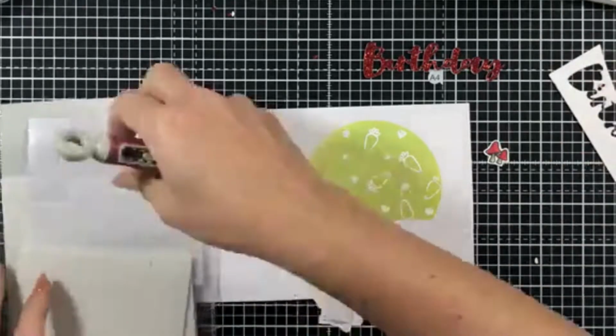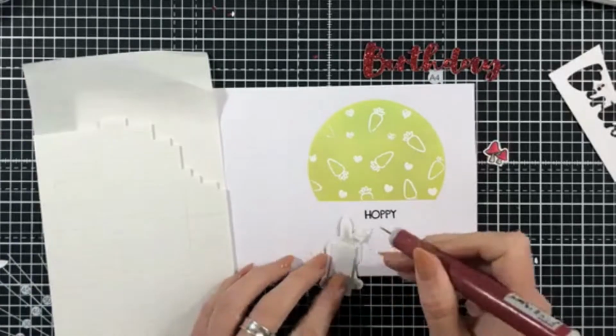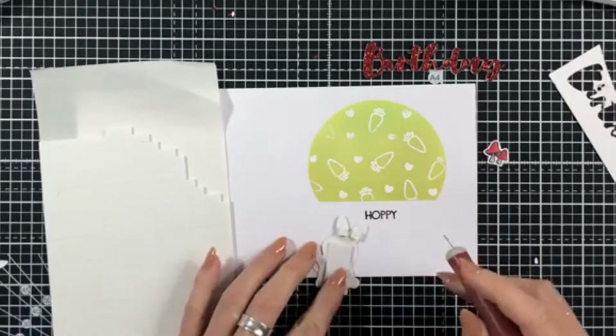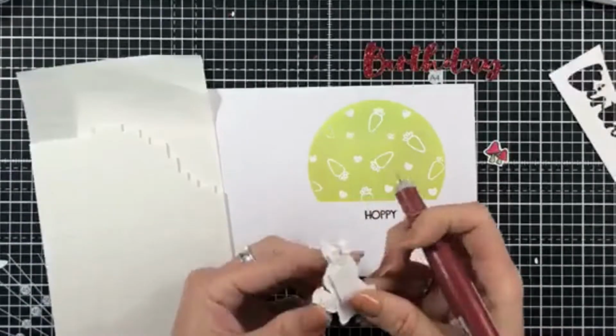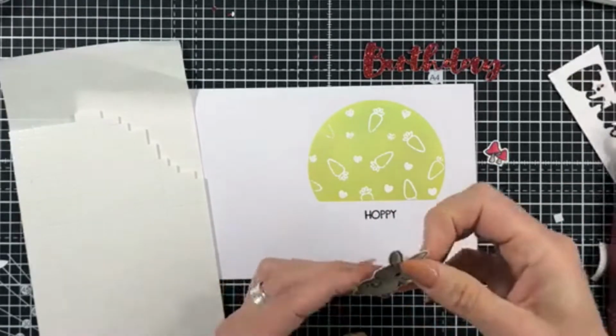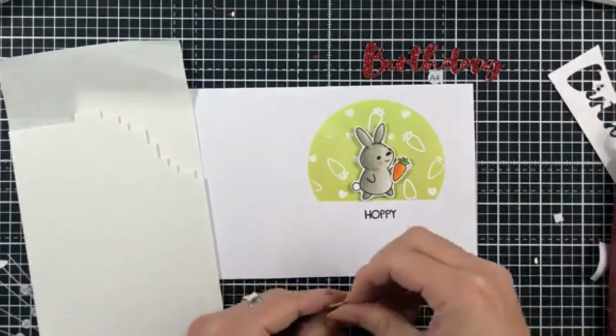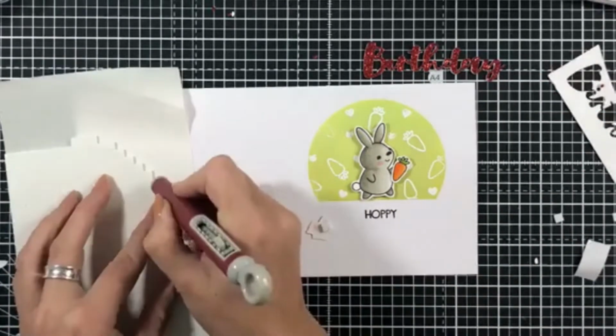The other alternative, actually, which I've not tried, but would be worth looking into, is whether you can do that using some foam, some of the foam sheets that you can get, and some of those are self-adhesive. Now that would be a really nice thing to do to add a little bit of dimension, and it's already got the adhesive on the back.